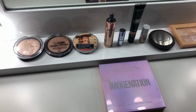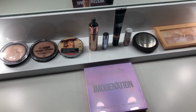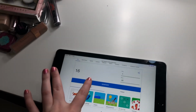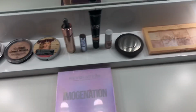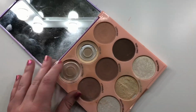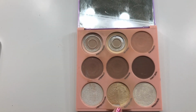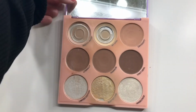Second to last category is highlighters. So I've got 10 here, so we'll see what the generator says. So we're going number 10. So this is Imagination palette. And it just looks like this. I've completely used the setting shades. And the contour ones are nice as well, but I love this highlighter. So that is very, very exciting.